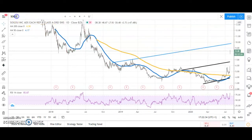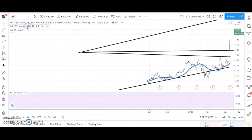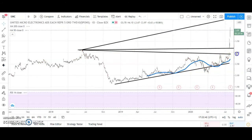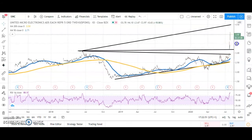The last of the recent repeats, so the last of the 8, United Microelectronics, which I have to say I had a good feel about. The company name sounds like it could be an important one in the future. Here we had the gap through resistance, and then another gap today higher as well.